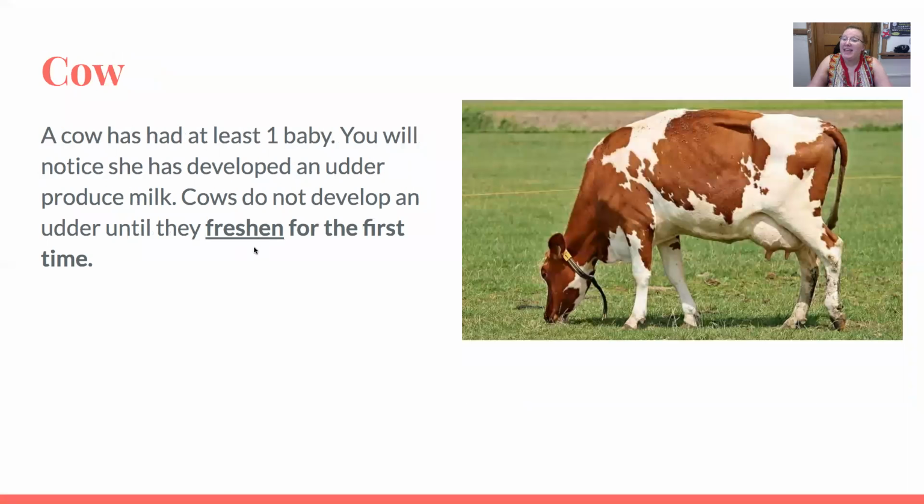A cow. So a cow, guys, in order to be called a cow, it has to be a female that's had at least 1 baby. You'll notice that she has developed an udder. Udder, guys, not udders. She has 1 udder. And she's begun to produce milk. So cows will not develop an udder until they freshen for the first time. You'll remember that freshen means to give birth.